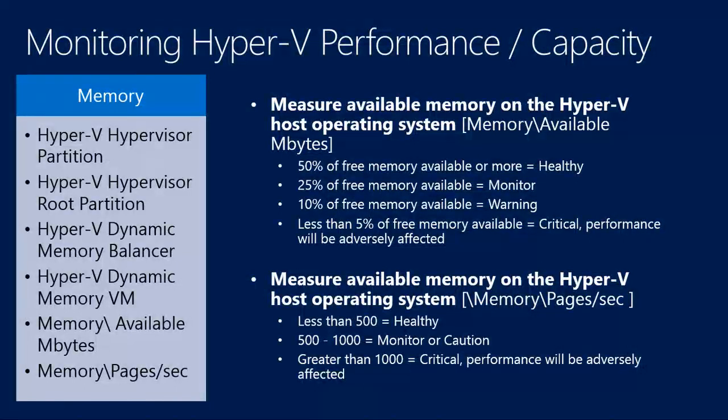This is a good justification to add more memory. If you look at this counter and it's above 1,000, then this is a justification that you can go and buy more RAM. This is one off, other than obviously needing more RAM to host more virtual machines.